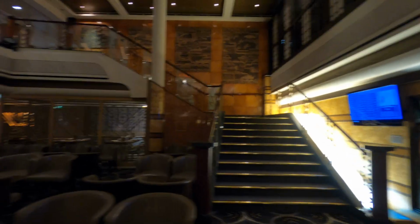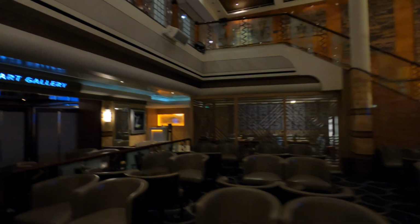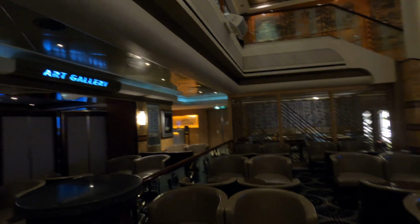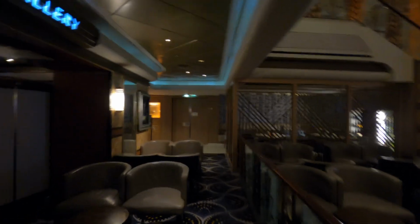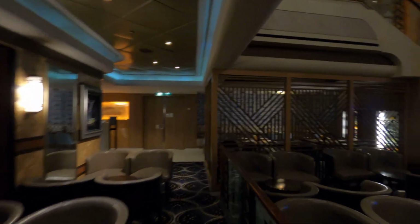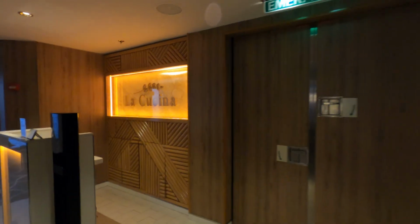So you can go upstairs here, and then across the way is La Cucina, another specialty dining restaurant. It's the Italian restaurant. And because it's in this area where there's usually live music playing, there are some tables outside and the tables right as you get into the restaurant. It's quite loud. It's hard to have a quiet conversation when the music's playing. If you like it lively and loud, then it's perfect. But it's hard to have just a quiet dinner.